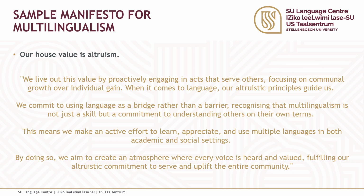This manifesto is based on the value altruism. We live out this value, altruism, by proactively engaging in acts that serve others, focusing on communal growth over individual gain. When it comes to language, our altruistic principles guide us. We commit to using language as a bridge rather than a barrier, recognizing that multilingualism is not just a skill, but a commitment to understanding others on their own terms. This means that we make an active effort to learn, appreciate, and use multiple languages in both academic and social settings. By doing so, we aim to create an atmosphere where every voice is heard and valued, fulfilling our altruistic commitment to serve and uplift the entire community.